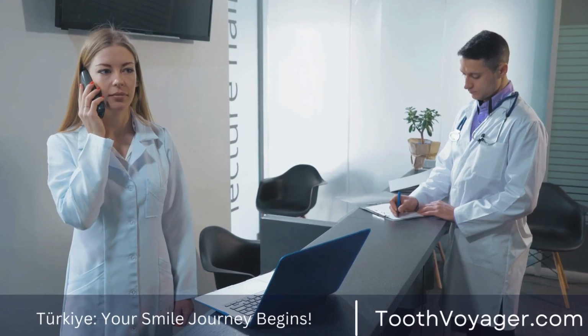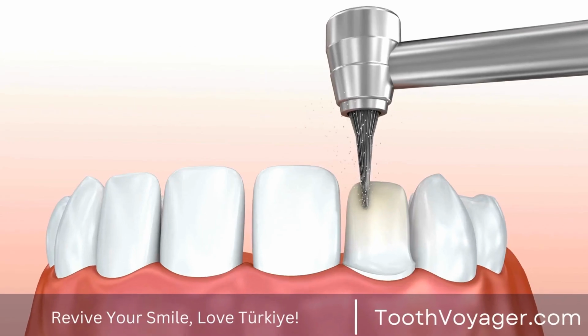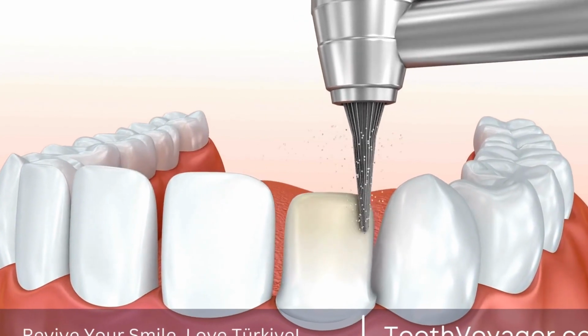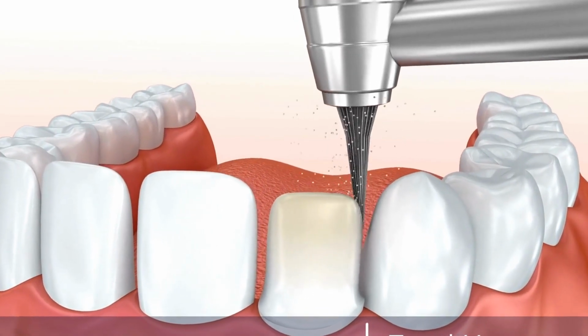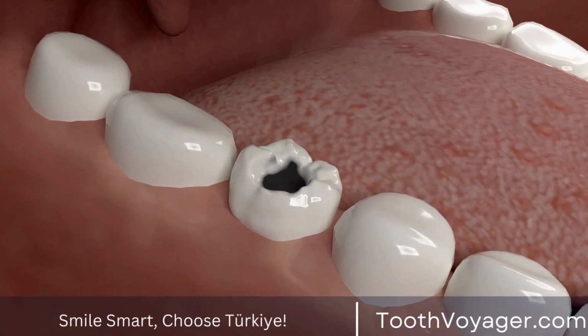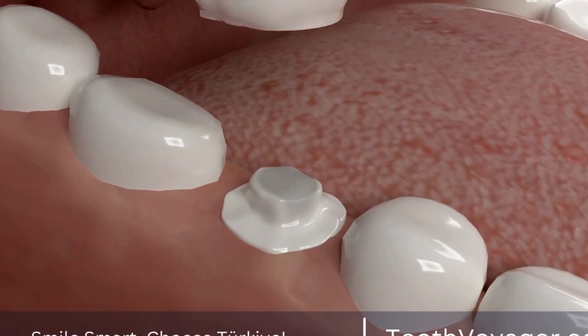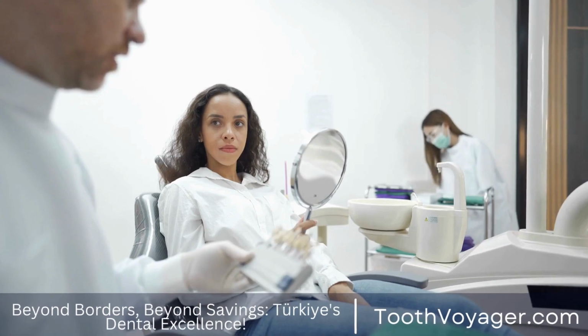The recovery process. After getting dental crowns, it is normal to experience some discomfort and sensitivity in the days following the procedure. This is why it is important to know what to expect during the recovery process so that you can prepare yourself accordingly.